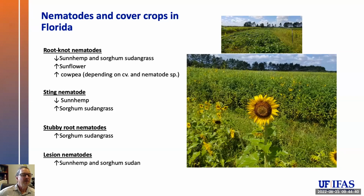Sting nematodes seem to decrease with sun hemp. We don't have too much data on it, but that seems to be the trend. So sun hemp's a good one for sting nematode as well.